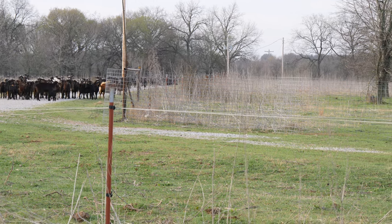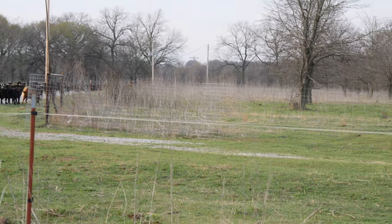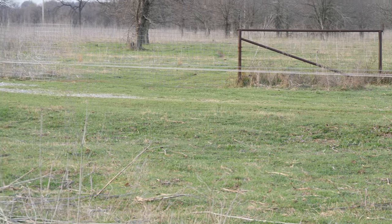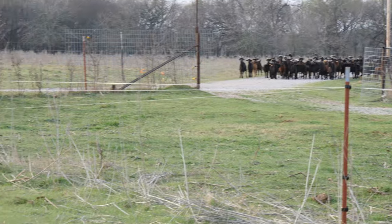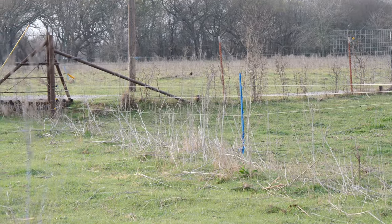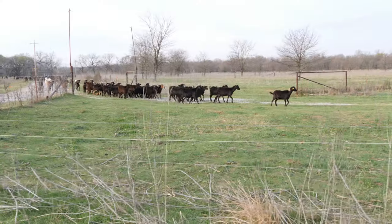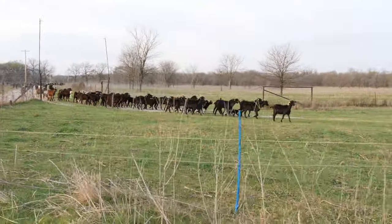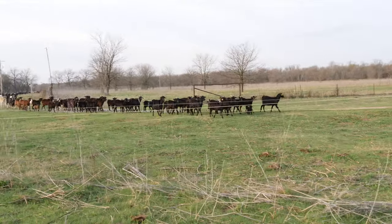What I've been doing for the last three moves is opening the gate and letting them drift. That's what I'm trying right now again. So here we are today, ready to move to the next pasture. Let's go and see how it works. I just want to be real easy and not get them juiced up.